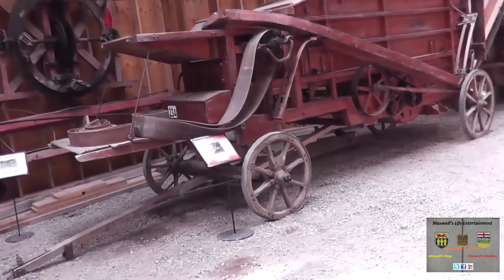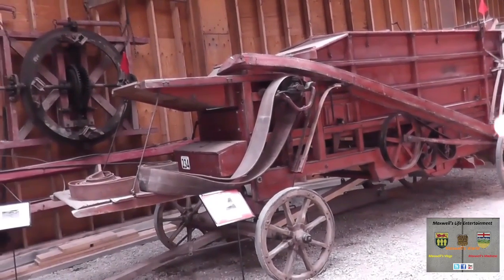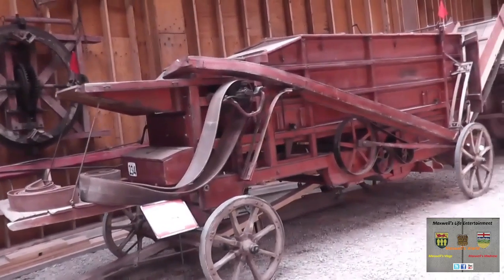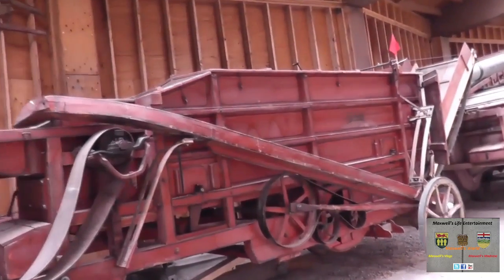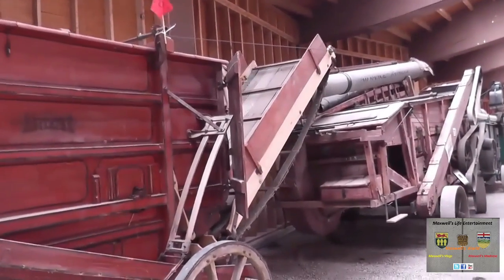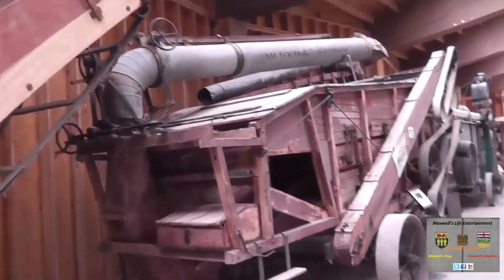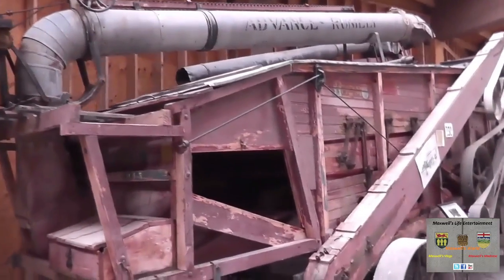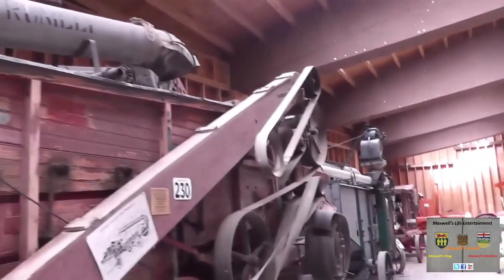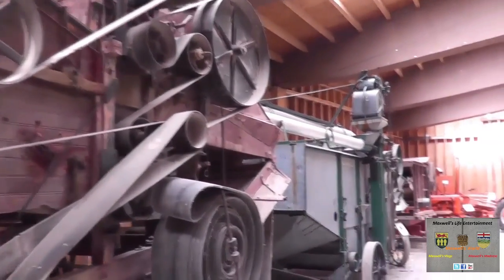Some of these were pulled by a tractor, most of them were, and they'd run the belt off a big pulley on the side of the tractor, and that's what would power, or operate, this equipment. Think of the thoughts in the early days, how to make the job in the field better, easier, quicker, with less manpower, man hours.